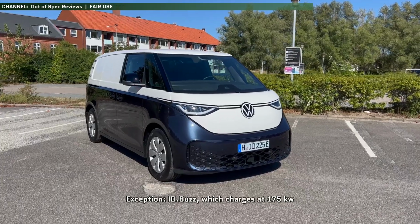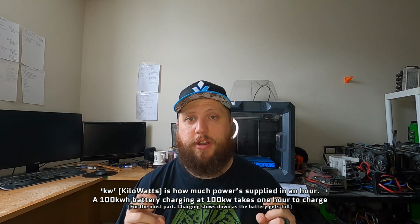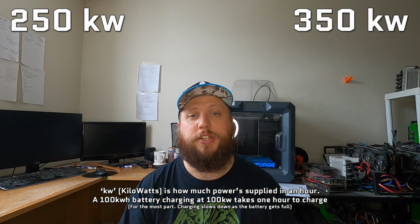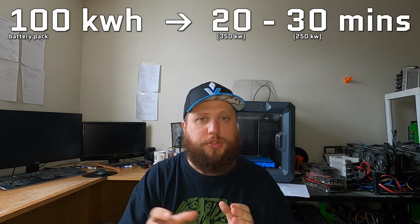The couple options that are currently available for off-the-shelf electric vans don't offer much in the way of fast charging, but for reference, the de facto standard for fast charging is 250 kilowatts to 350 kilowatts on some of the newer chargers. A van with a 100 kilowatt hour battery pack, which is twice the size of my Model 3's battery pack, if your van is capable of accepting those charging speeds, it would be able to charge from completely empty to completely full in 20 to 30 minutes, respectively, depending on which of those two charges you're at.